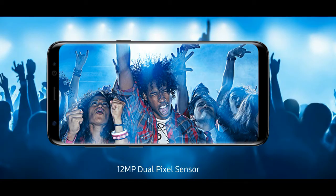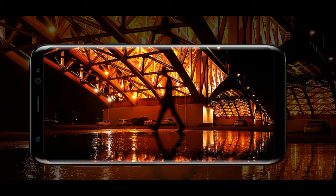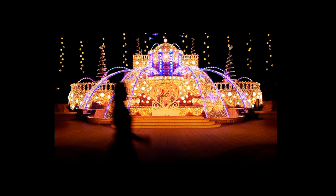Now the rear camera is even better, as it boasts a dual pixel sensor which produces 12 megapixel photos, and the bright f/1.7 lens brings in more light when there's not enough around, so what you see on the screen is actually what you're going to get when you take the photo. In other words, it should eliminate any surprises in the photo. Well, except for that extremely drunk idiot that timed the photobomb perfectly.